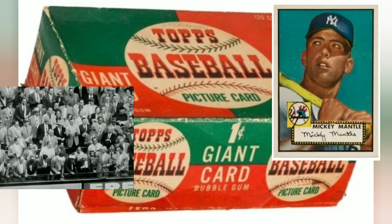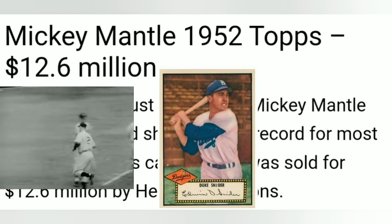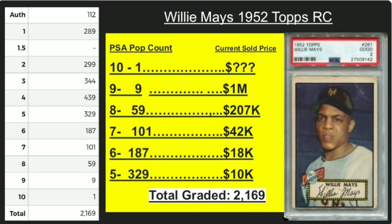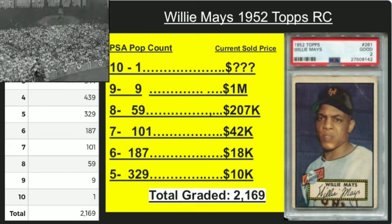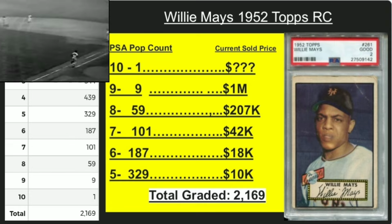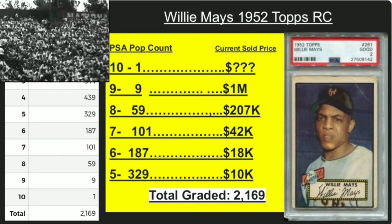The set is considered to have Mickey Mantle, Willie Mays, Eddie Matthews rookie cards, as well as legends like Duke Snider and Jackie Robinson. While the Duke Snider is not a rookie card, this Willie Mays card is considered a rookie. Although Willie Mays and Mickey Mantle had cards in the 1951 Bowman set, the 1952 Topps is considered to be their rookie cards.